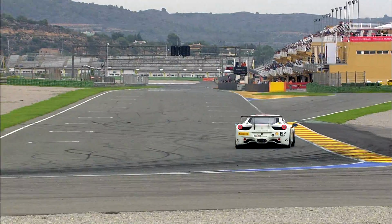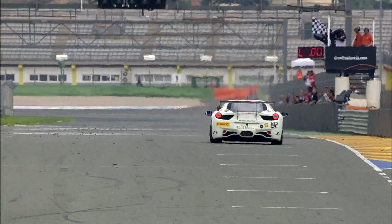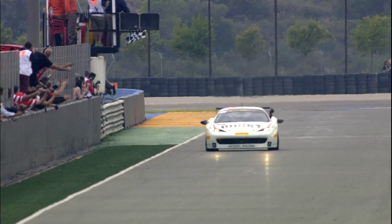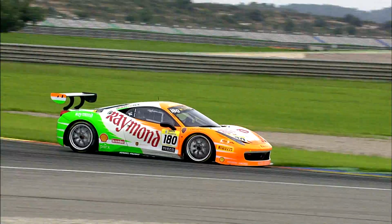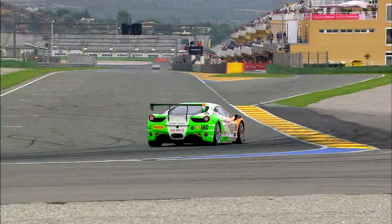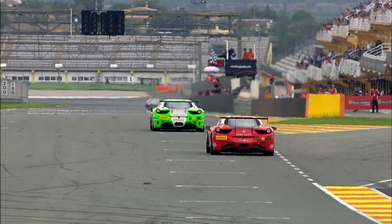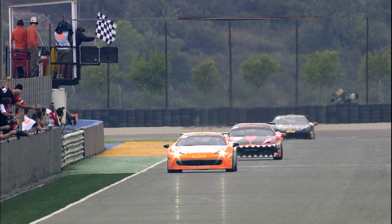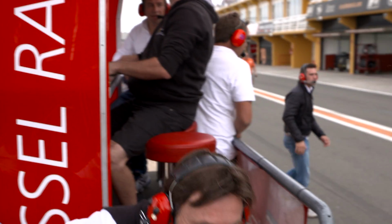And Jacques Duyver from a torrid weekend in Imola heads for success in Valencia by taking the checkered flag, and the win goes the way of Jacques Duyver. P2 is going to be for Gautam Singhania, and look at the distance and the gap that Duyver has got over Gautam Singhania. He takes P2, comfortably ahead of Fons Scheltema to take P3.